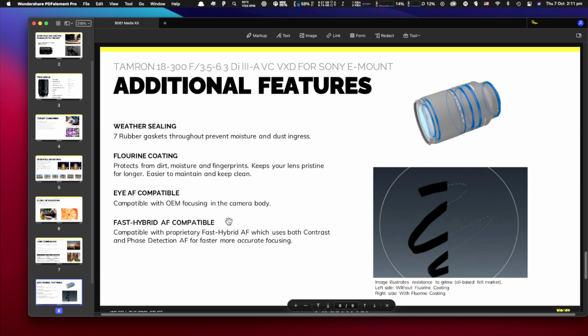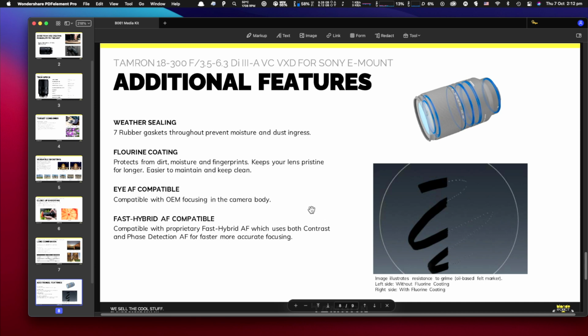So additional features, it has got weather sealing. You can see all the areas in blue here where it's weather sealed, and that's terrific. So, it's dust and moisture weather sealed. It does have that fluorine coating, which protects against dirt, moisture, and fingerprints, etc. It is IAF compatible, and I've taken some footage that I'll show you a little bit later. Fast hybrid AF compatible. The autofocus is really very, very good.